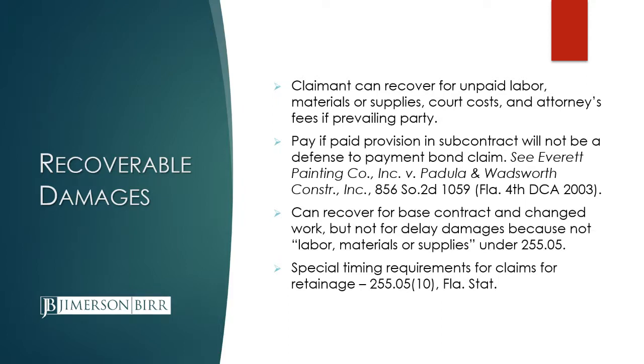Another important aspect of 255.05 payment bonds is that pay-if-paid provisions in subcontracts, while they may be a defense to a claim by you against the contractor, for example, are not a defense that the surety can raise to the payment bond claim. There's a couple cases on that, but one specifically addressing 255.05 is the Everett Painting Company versus Paul and Wadsworth Construction case, and that stands for the proposition that a pay-if-paid provision is not going to preclude your bond claim under 255.05.